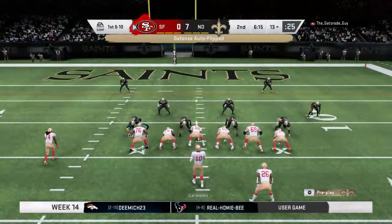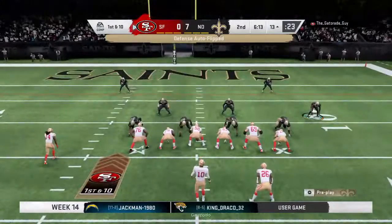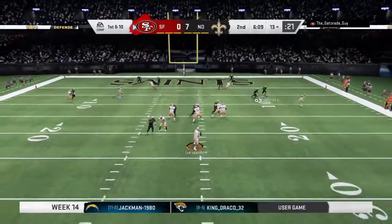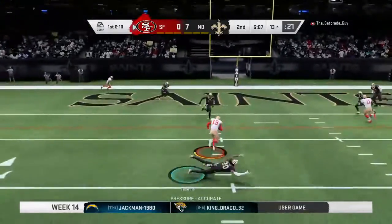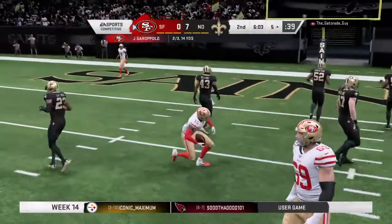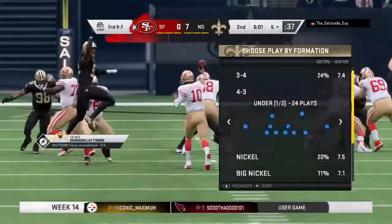Here we go. Black 80. Inside the red zone, it's Garoppolo. Open man is Samuel, complete. And they'll get him down after a pickup of 8, 2nd and 2.